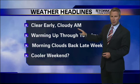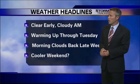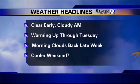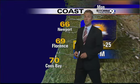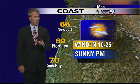So clear tonight, a little bit of cloud cover early tomorrow morning, warming up as we head in towards Tuesday. I said that'll be the last of the really hot stuff, and then the morning clouds will be back as we head towards late week and get more of a westerly push. And then by the weekend, we could be looking at another cool down, maybe into the mid to upper 70s again by Friday and Saturday. We'll have to keep watch of that.